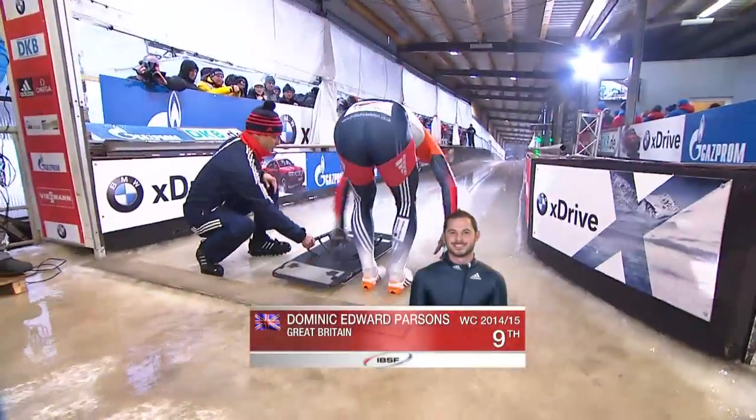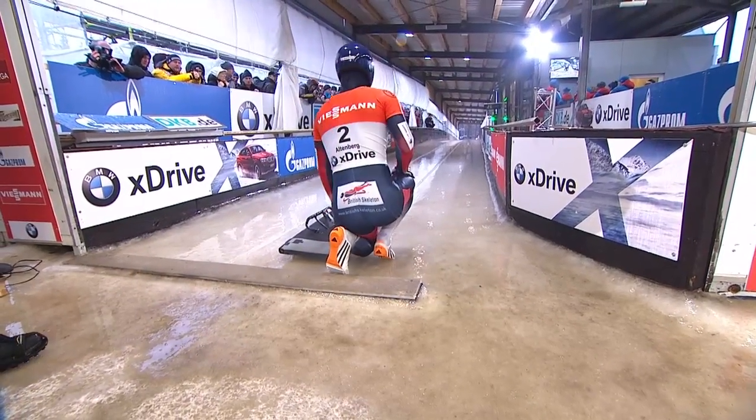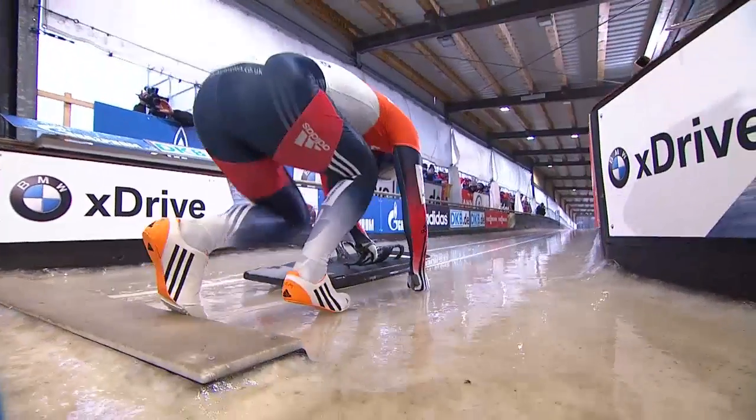Don Parsons of Great Britain, 27-year-old Londoner. Second start draw for him. 9th in the World Cup rankings after the opening 2 races.